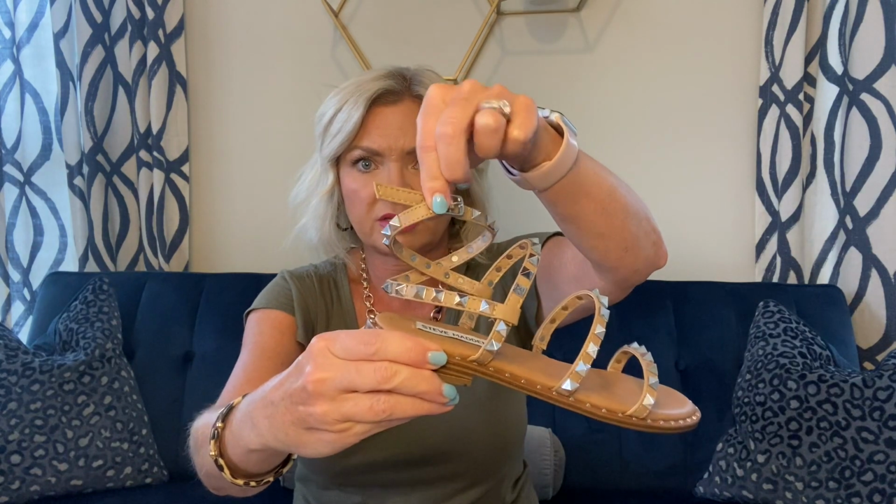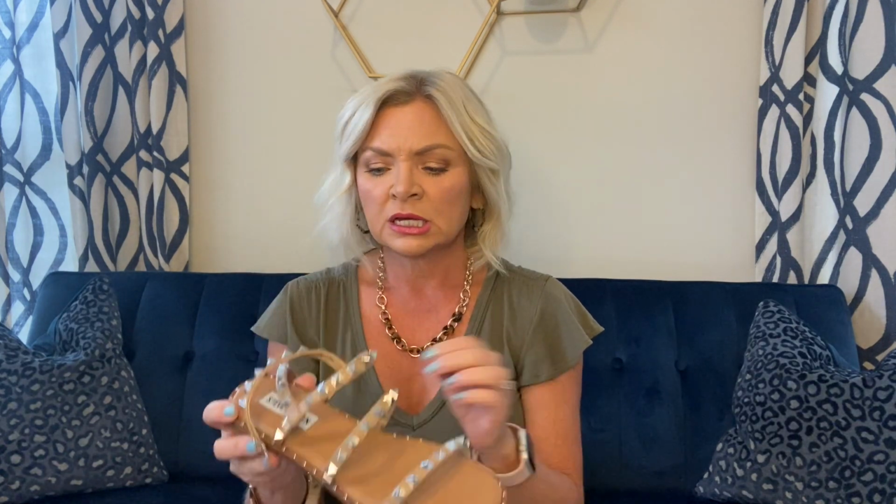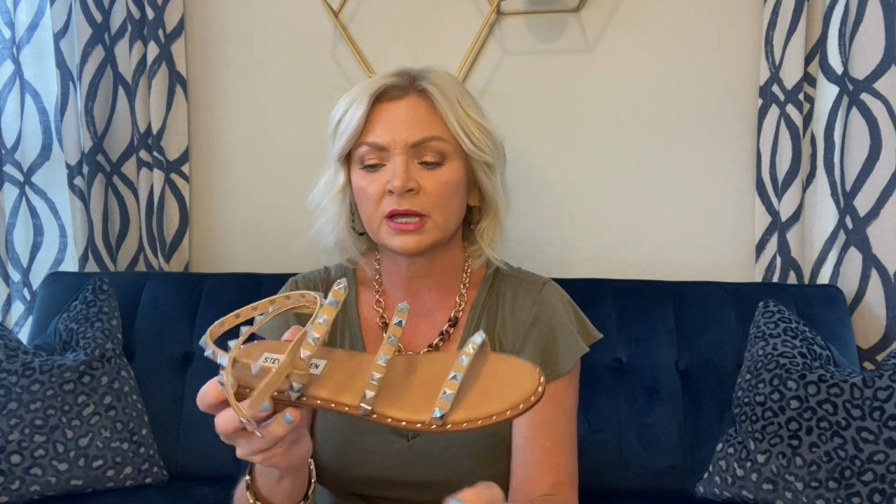They just wrap around the ankle like that and buckle. But I did not know how they were going to fit because of my funky feet bunion issues. But the way these straps go, my bunion is somewhere right in between these two straps. So nothing digs in, nothing hurts. And the little spikes have just the right amount of bling. So they're a super cute sandal, but they're neutral. They're just the tan color with the silver studs. And then they've got the tiny stud detail around the edge.